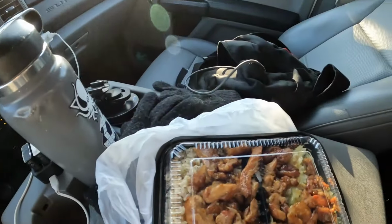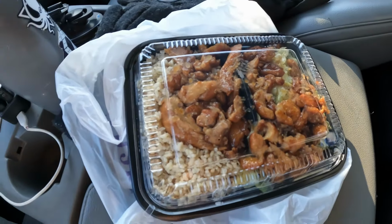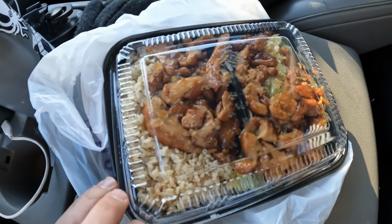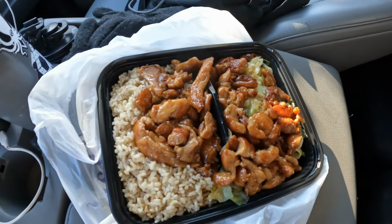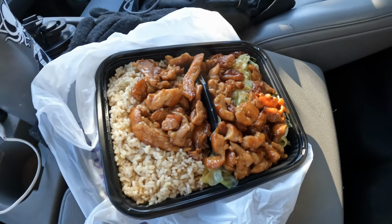Alright guys, I just got Japanese food from this Japanese fast food type of place. You're in and out of there within, I would say, 5 minutes. But I got some chicken teriyaki, some vegetables, and some brown rice. I'm gonna scarf this down real quick and then we'll head back to our shop.